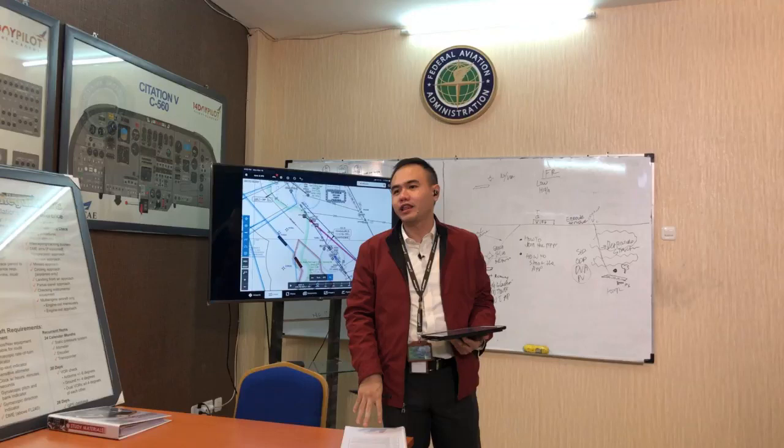Now, the problem is whether your airplane can comply with more than 500 feet per minute. How about if it's hot, high elevation, single engine, or you fly a twin and you get an engine failure? You read the performance, whether you can comply with the 370 feet per nautical mile. Make sense now? So that's how to bring you to Quang intersection, and from Quang, this could be a feeder route.